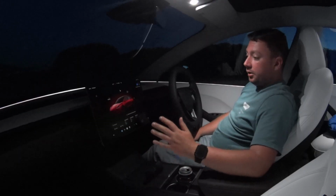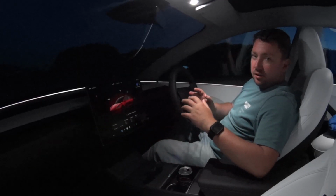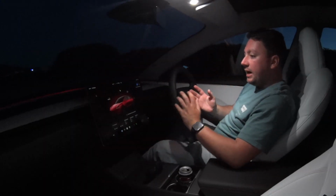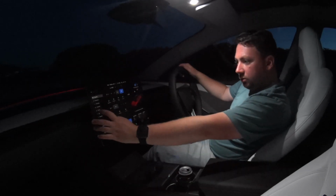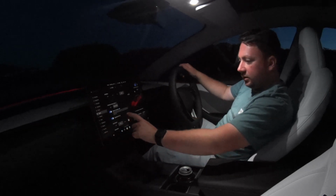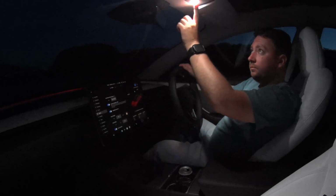Okay, so now that I've had dinner and it's properly dark outside, I came back into the car. Something I want to see while it's dark is the ambient lighting, the accent lighting. So what we're going to do is go into the menu here, go to lights, and then accent lights are on. I'm just going to turn off the dome lights just now, so it's going to be dark.